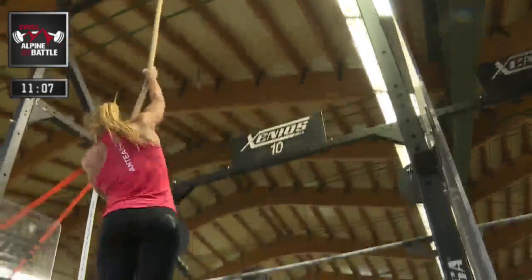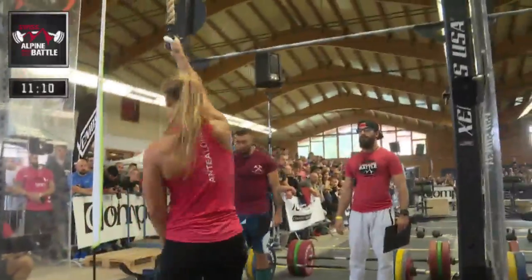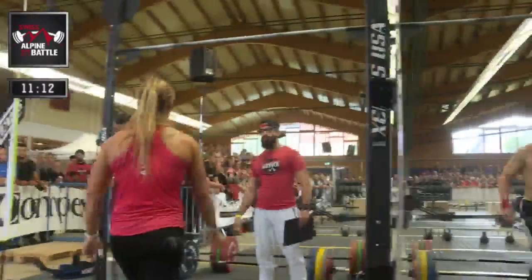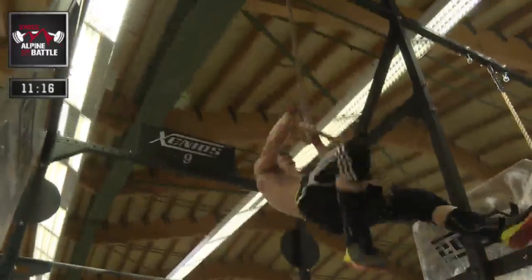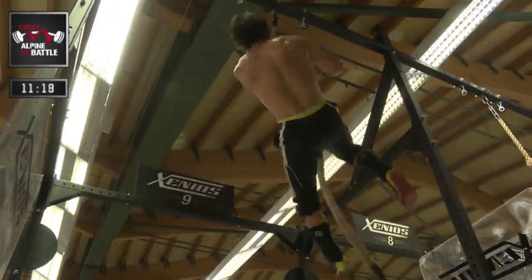Lane 10, Wild Thoughts out of Italy. Again, Antia Longo and Manfredi Ottavi. They were fourth and fourth earlier today in the flip it, 1 and 2. There is lane number 9, Short and Compact.